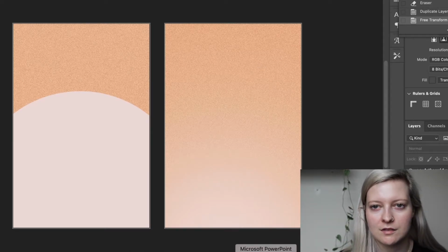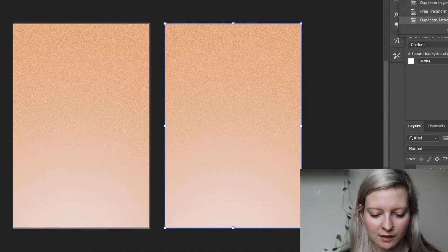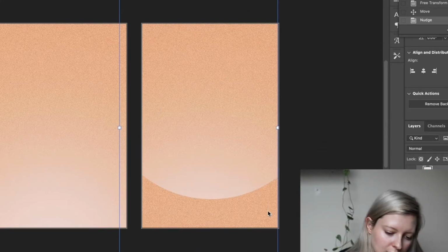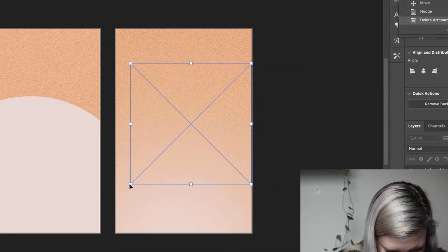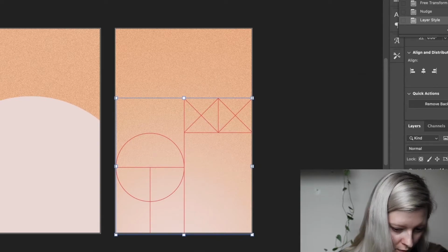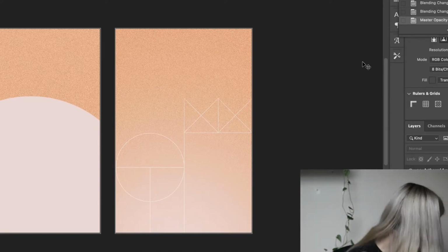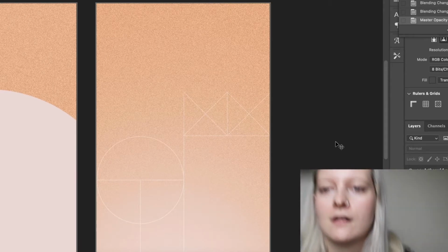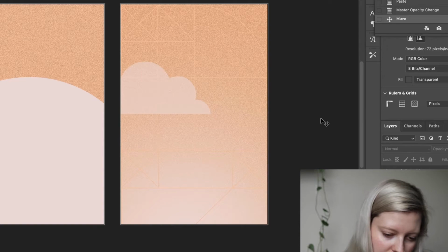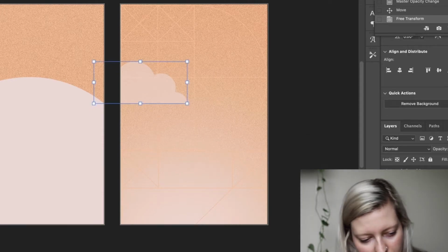Okay, I think this is where these clouds can kind of come into play. I'm gonna duplicate this. I'm not naming my artboards right now because I feel like being a little chaotic. My battery died, so I got a white cloth. It doesn't really go. I'm just gonna hide the layer and do something else.